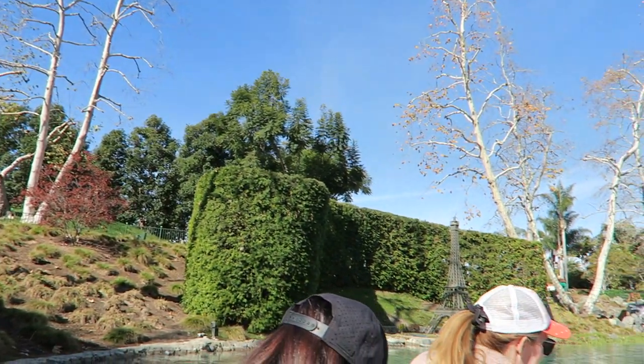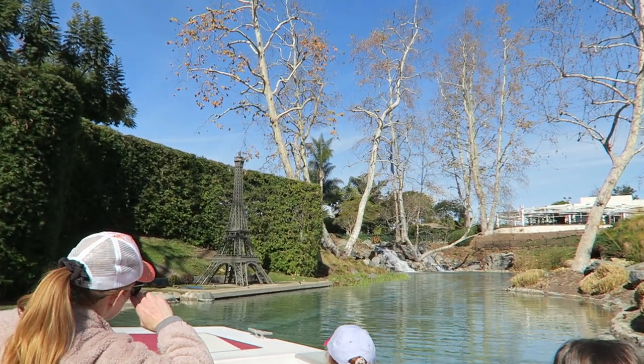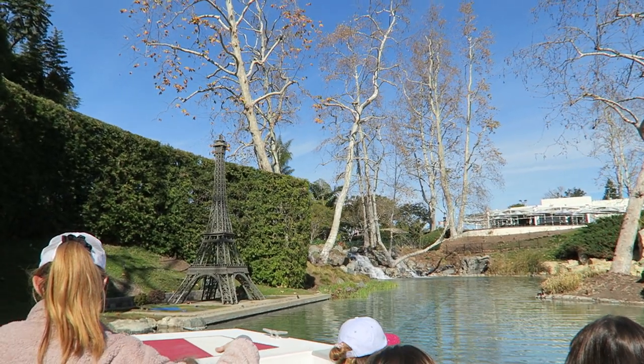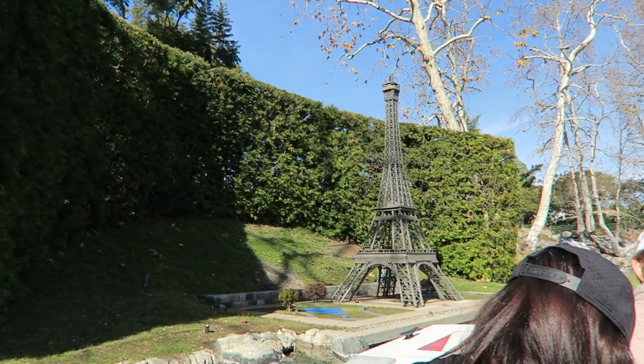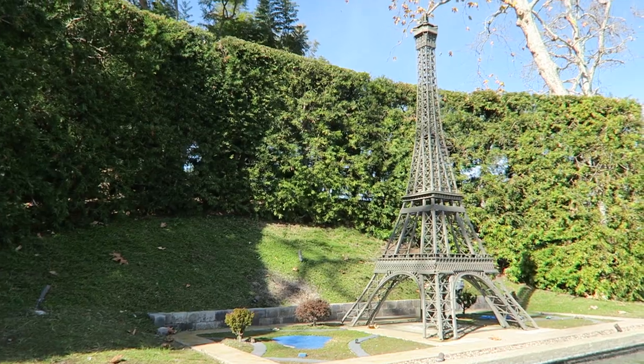Sailing away from India, we're going to be entering into Paris, France with the Eiffel Tower. Now, the real Eiffel Tower was built back in 1889. It's over 1,000 feet tall and weighs over 10,000 tons. Ours isn't nearly so tall or heavy. It's only 17 feet tall, but it is built out of over 117,000 Lego bricks. And if you look to the very top, you get a real Eiffel.